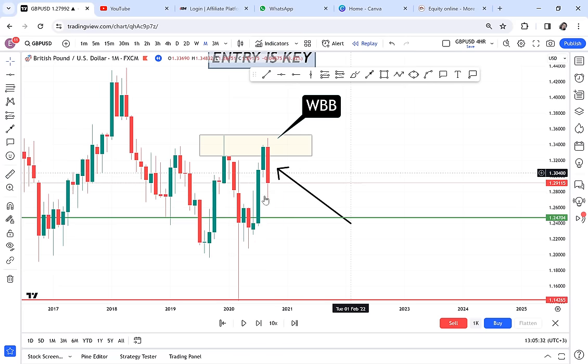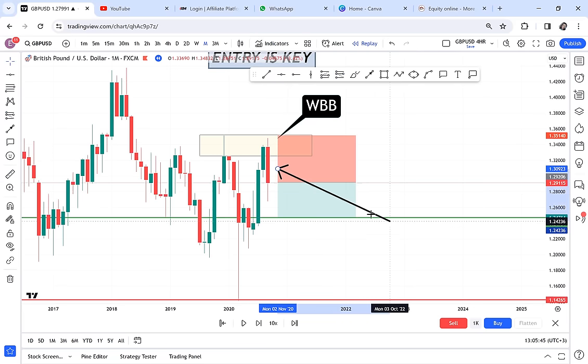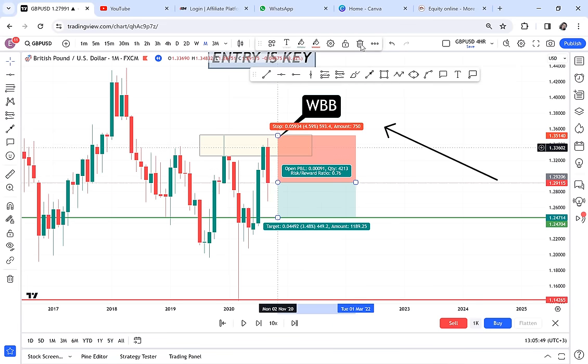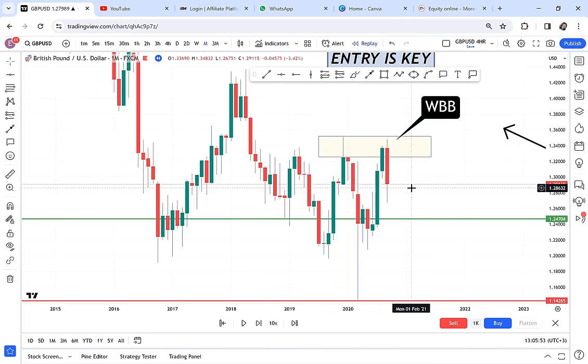But the problem is, is this entry correct? Do you come and sell immediately? Do you sell immediately and target the 449? Comment down below if that's how you trade. So would you sell immediately or what would you do? I want to hear your views. Would you sell immediately or would you go to a lower time frame to get more data?